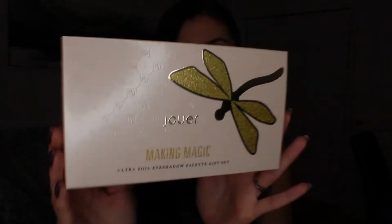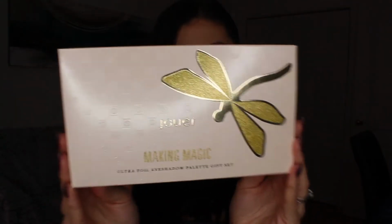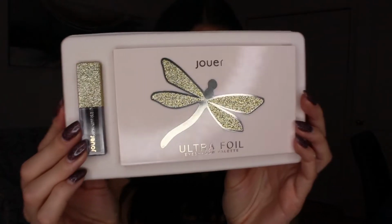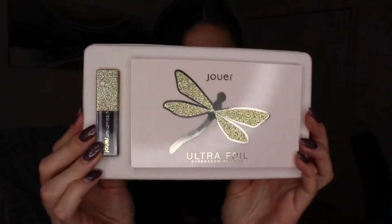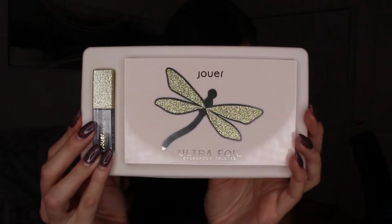So first things first, let's talk about the unicarton. How gorgeous it is. It is a pink unicarton with a golden butterfly on it. I think it's really cute and kind of really magical, I gotta say. Inside you have an eyeshadow palette and the eye topper, and they're looking super adorable, super cute, and almost like magical fairy tales. This is not a first impressions on the gift set, it's more like a quick review of the whole set.